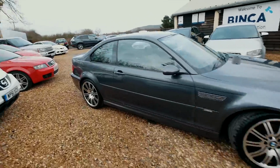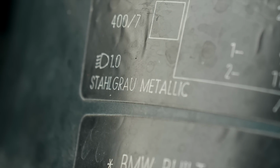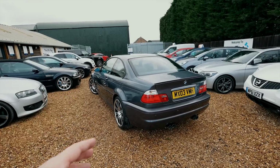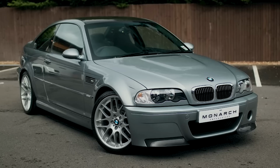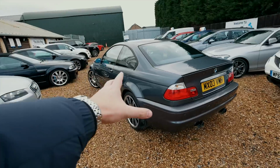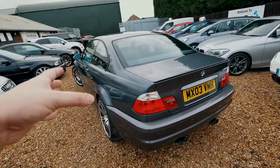So it is a pre-facelift car, 2003, it's in steel grey. Steel grey, I think, was only available on the pre-facelift cars. Silver grey was the more popular colour, which came on like the CSLs. That's a more paler shade of grey. This is like a darker shade of grey. I actually really like this colour. It's quite a rare colour to see in an M3, and it does definitely suit the car.